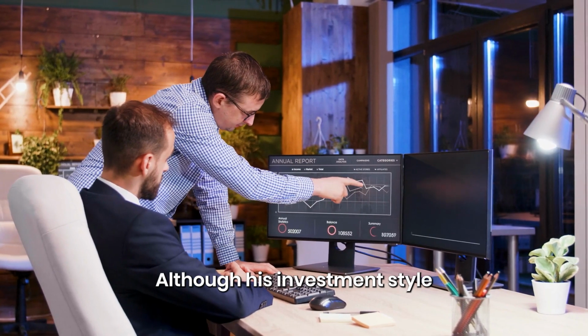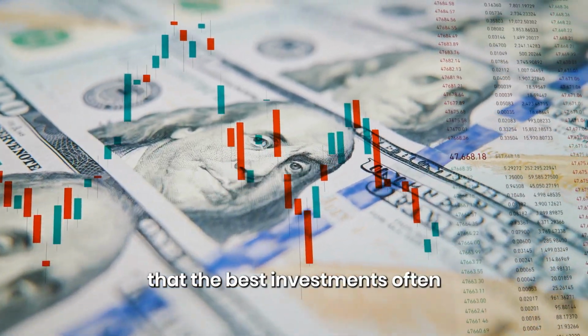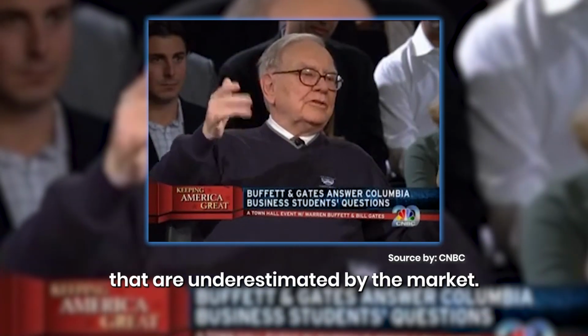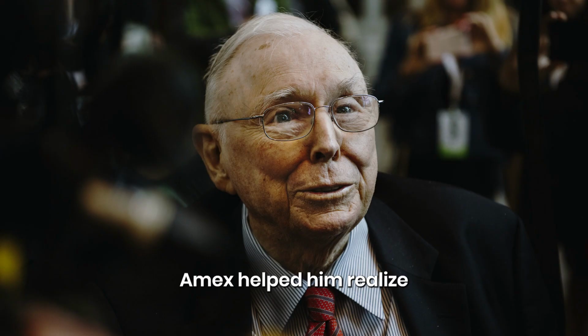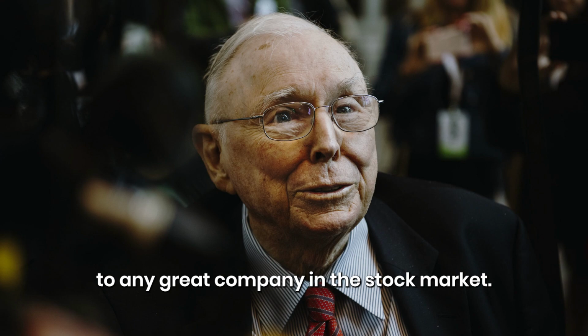Although his investment style has evolved over the years, the Oracle of Omaha figured that the best investments often come from great companies that are underestimated by the market. Amex helped him realize that Munger's advice was right and that he could apply it to any great company in the stock market.